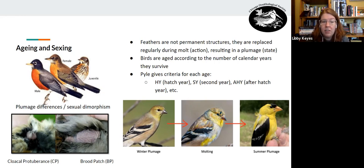Some of our local birds complete this cycle once a year, some twice. It depends on their molt strategy, and Pyle has those all listed.